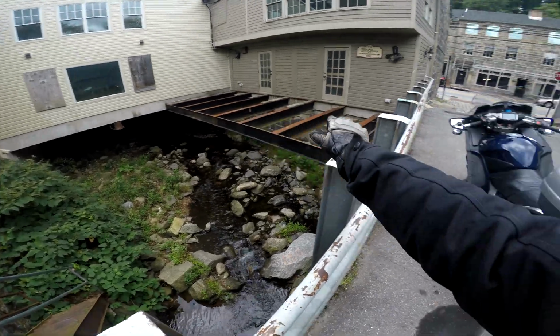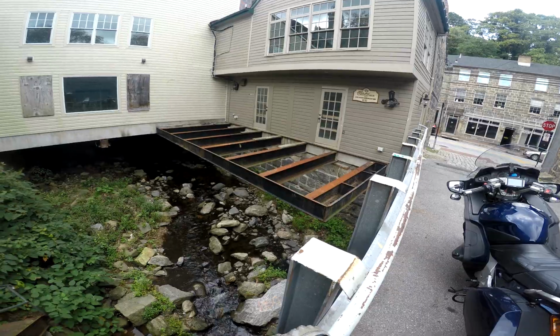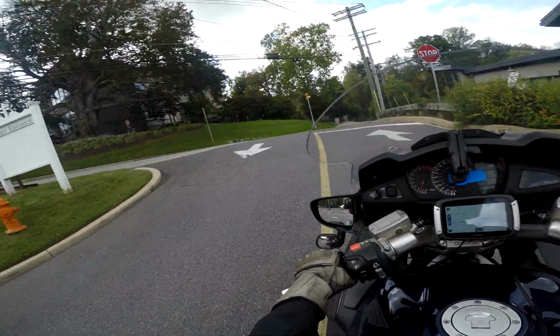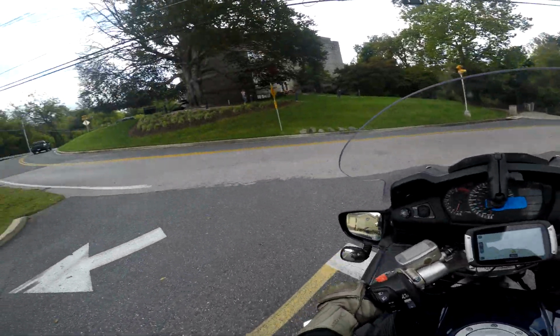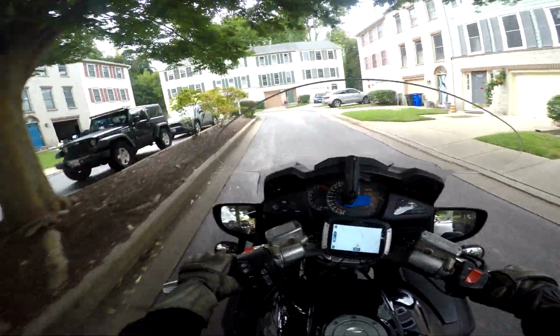And I guess they could have built a little deck here. I'm not sure why they didn't, or maybe they're going to do it. That servant entrance. Huh. How condescending. This is the way of the world. You know, you make more money building townhouses.